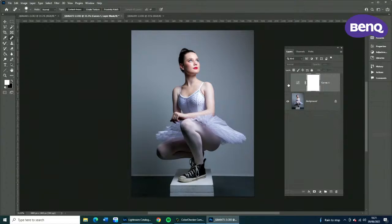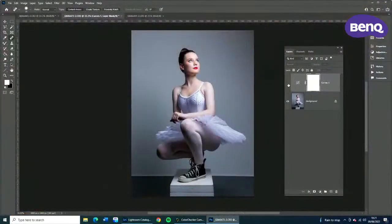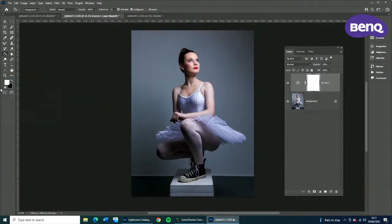If I take it off, we're back to original. This is for all the people that like non-destructive techniques in Photoshop. So it hasn't actually affected the original image. It's just an adjustment layer over the top. Now what I'm going to do is get my paint bucket tool. I'm going to switch it to black.